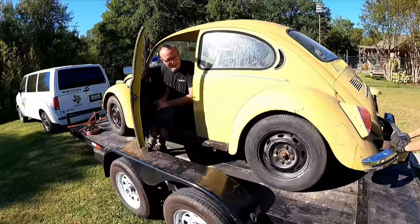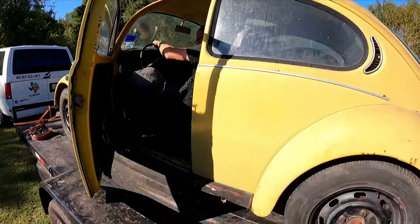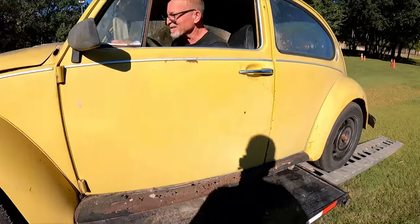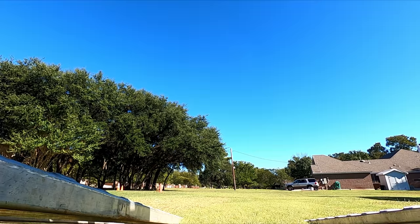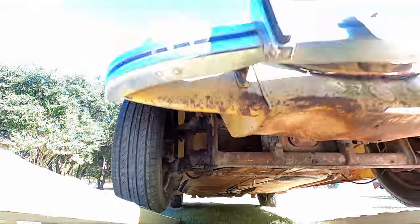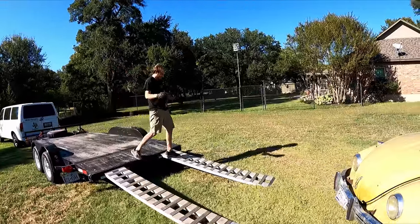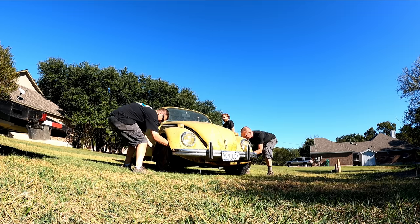If it gets a little sketchy with the front wheels, I'll just hit the parking brake. Okay. Otherwise, let it roll. All right. If I yell stop, stop. Okay, you're going. Hey! One, go. Okay.